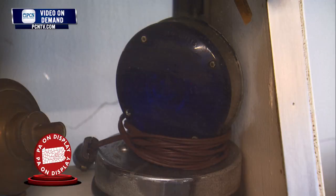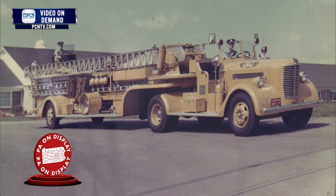A lot of people remember those that the volunteer firemen could mount on their car as they were going to a fire scene from their private residence. They would turn their little blue light on and it would flash, and people know, oh, there's a volunteer fireman behind me.